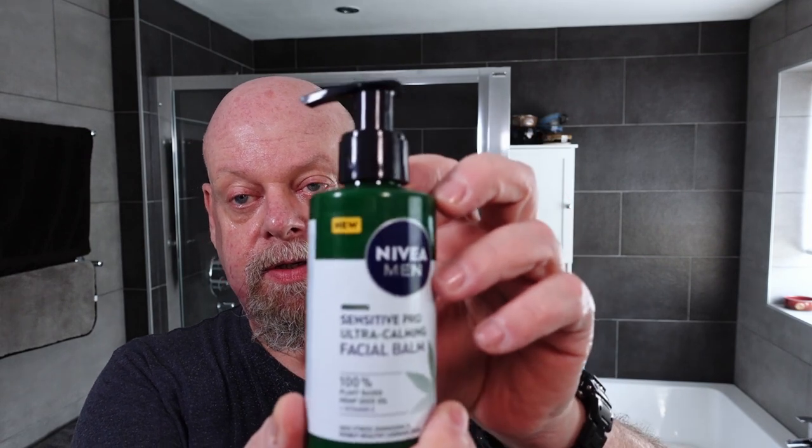And then I'm finishing up with Nivea Men Sensitive Pro Ultra Calming Balm. So there you go. I've used this a few times. Not much of a scent to this. In fact, I don't think there is a scent. Not really, anyway. I'll just plaster that on. Oh. And that, ladies and gentlemen, is the end of today's shave.